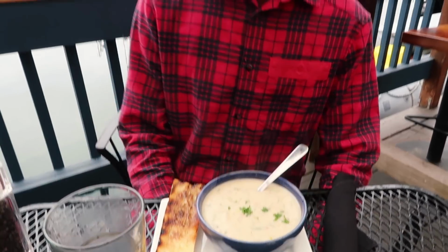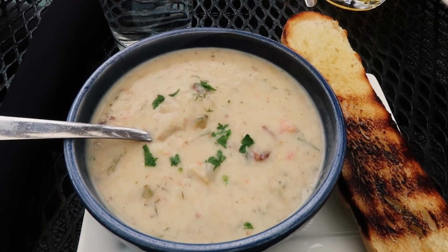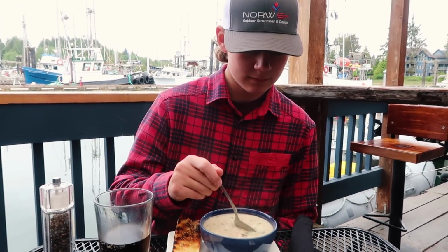Everything from Halifax and the East Coast, New England, and pretty much every place we've gone around the world we've tested the clam chowder, and so of course we did that here, and I'd have to say this was up in the top 5 for sure. For sure, top 5. Delicious clam chowder. In fact, it's an award-winning bowl of chowder, so if you ever get down to Ucluelet, make sure you stop in at this floating restaurant.